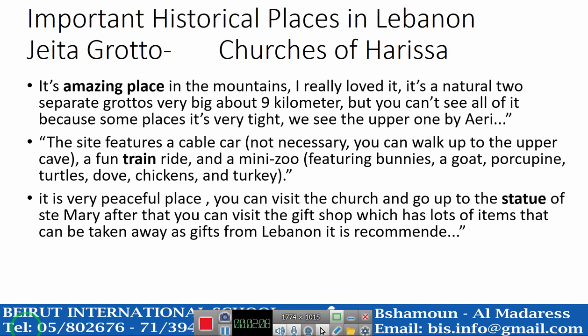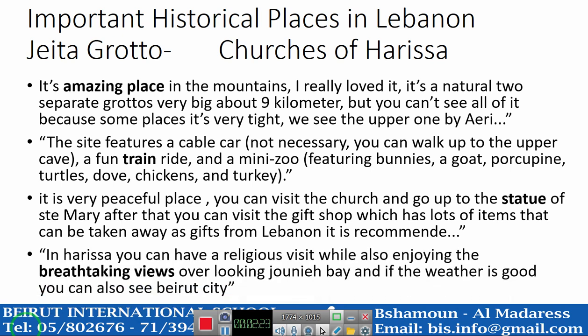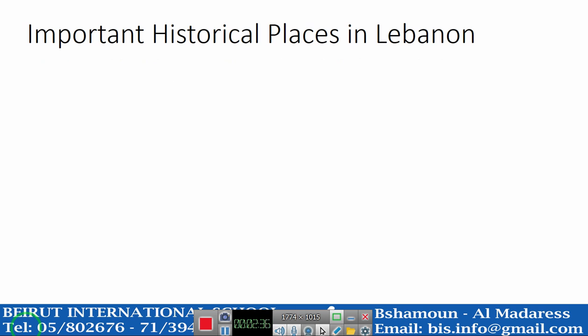The second one is the Churches of Harissa. It's a very peaceful place. You can visit the church and go up to the statue of Saint Mary. After that, you can visit the gift shop, which has lots of items that can be taken away as gifts from Lebanon to other countries. In Harissa, you can have a religious visit while also enjoying the breathtaking views overlooking Jounieh Bay. And if the weather is good, you can also see Beirut city. So these are some of the most important places in Lebanon.